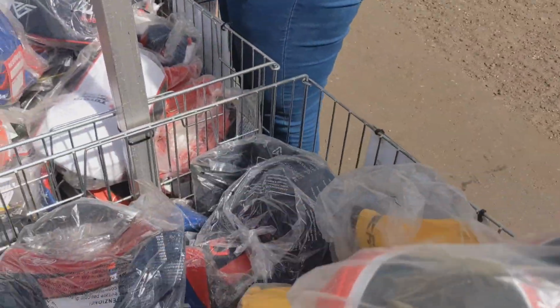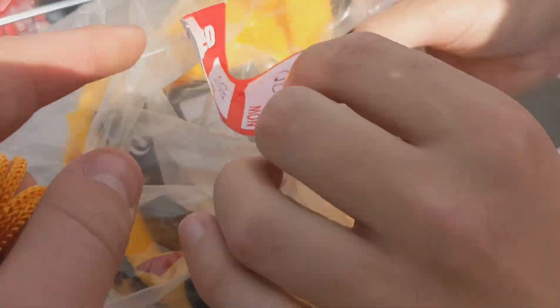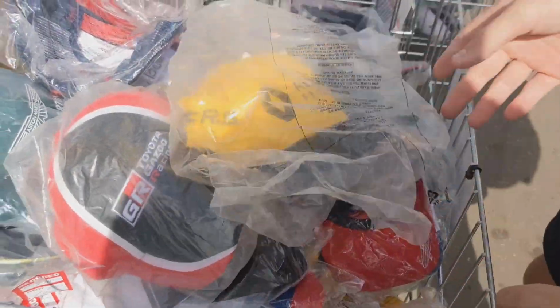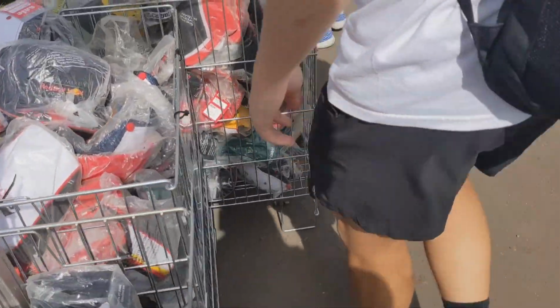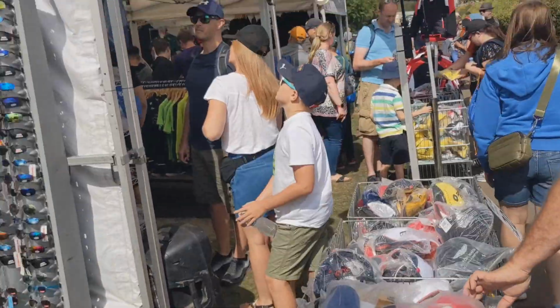Oh, that's nice. Which of these cars? They say on that. Oh, there they are. Oh, I love it. £20, that's it, isn't it? That is tempting. That is tempting.